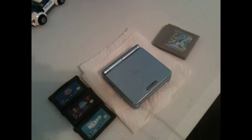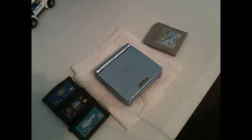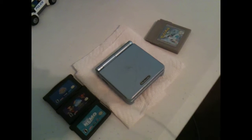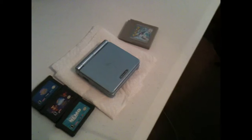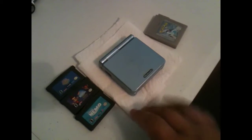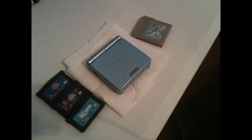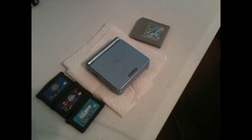let's see here. This is pretty tough because I would kind of pick the AGS-001, the original one, because you get more battery life by turning off the backlight. But with the AGS-101, you get the better bright light, especially if you're playing in the sun, where you're getting glare on your SP. And the AGS-101 came in a lot more colors as well. They even had a special edition NES kind of Game Boy Advance SP, but I don't see that one very often.